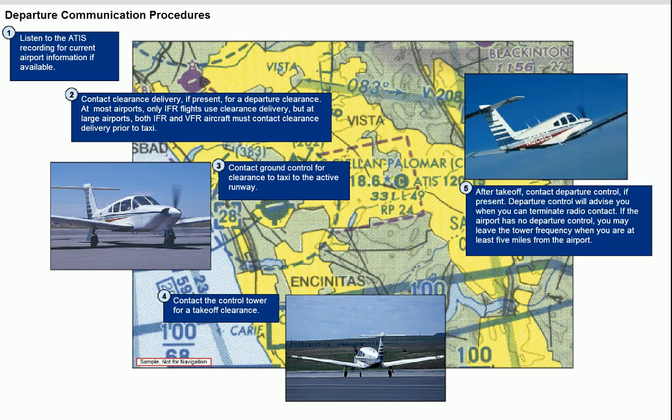After takeoff, contact departure control. Unless you've requested flight advisories, the radar controller will terminate radio contact when you clear the coverage area. If the airport has no departure control, you may terminate radio contact when you're 5 miles from the airport.